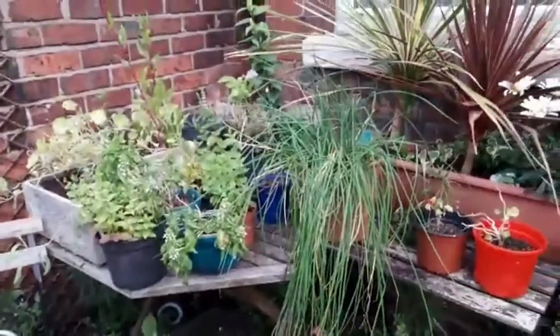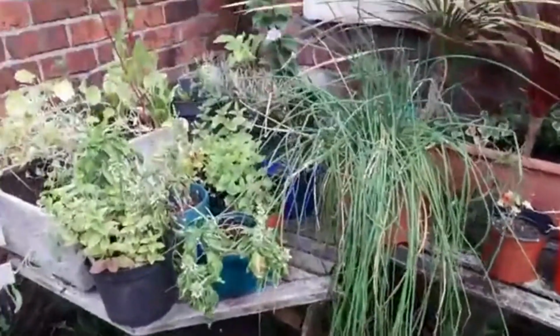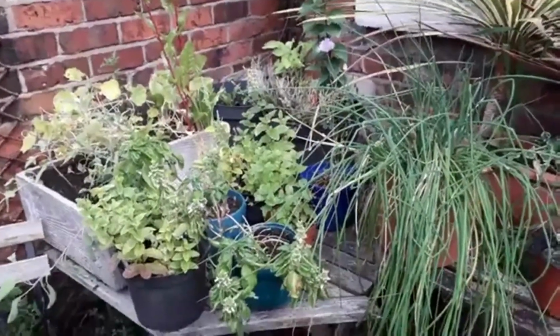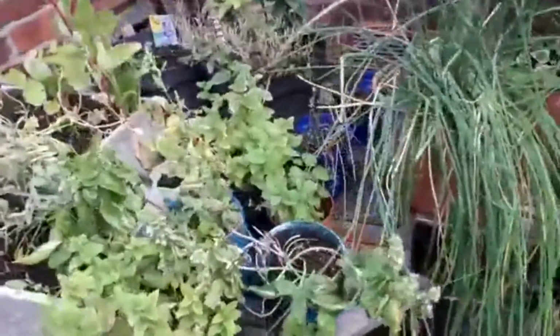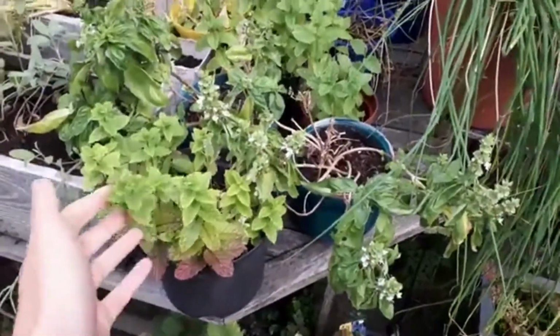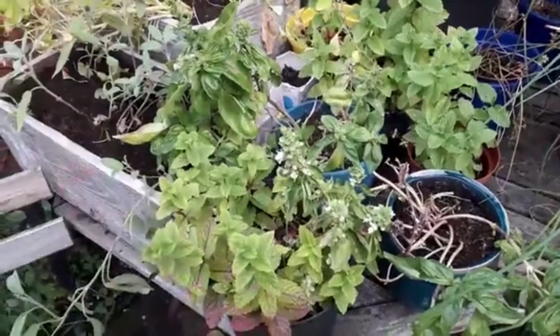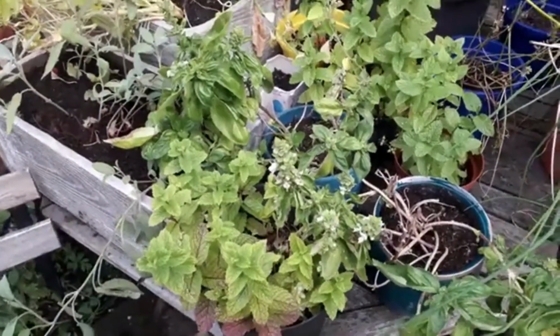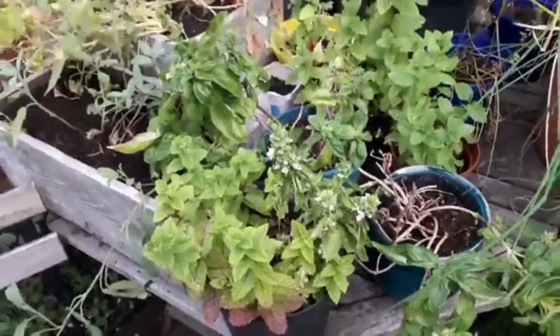So first thing to show you is all of these pots. At my old place, where we had a balcony, we just grew everything in pots. And what's been really great for us is all of these lovely herbs, things like mint and basil, which have been really easy to grow. And we didn't even buy them from a garden centre, we literally bought them from the supermarket.